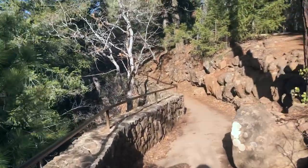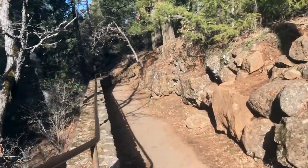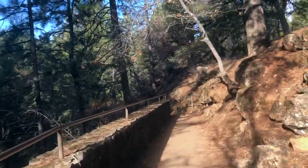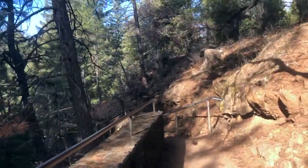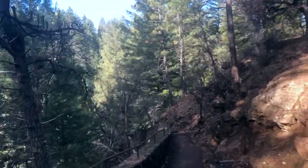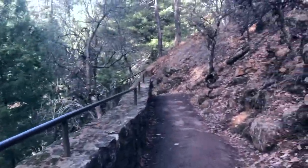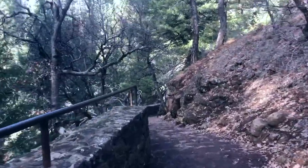I can already hear the waterfalls. And this is one of my favorite waterfalls in California, actually. I love this place. I think this is my second or third time here. I was on my way back from Seattle to California, and I decided to take a detour just to watch these waterfalls and show you guys a glimpse of it. I'm pretty sure you guys are gonna like it as well.